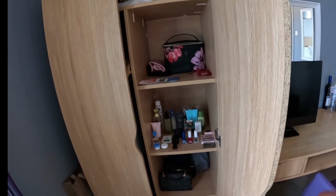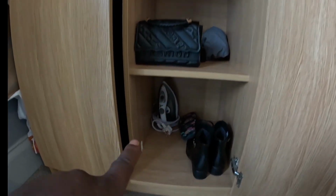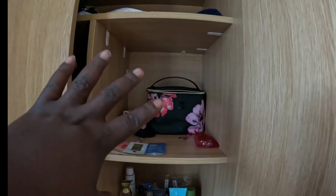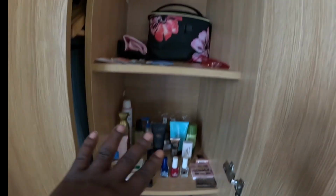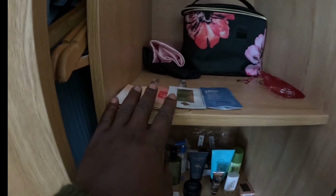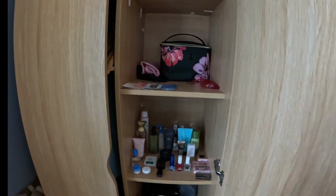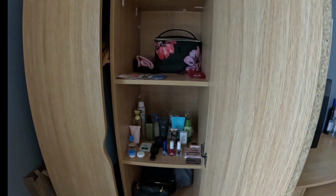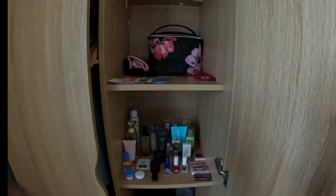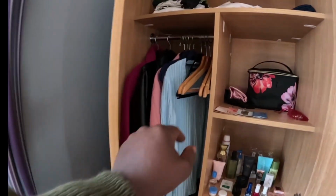Ta-da! So here's what I've done. I've put most of my toiletries, etc, handbags, shoes at the bottom. There's the iron. Then you've got my Ted Baker products. You've got Ted Baker down there, as well as some of the Avon products. I've brought this along with me and that because when I'm on my short breaks, that's the only time I get a chance to sample some of the products. Up here, it's got my jumpers and so on, and then over here, it's got what I'm wearing.